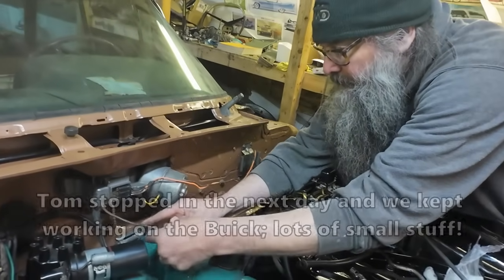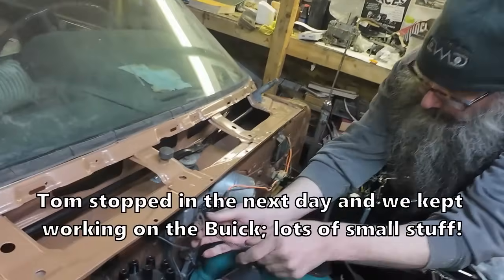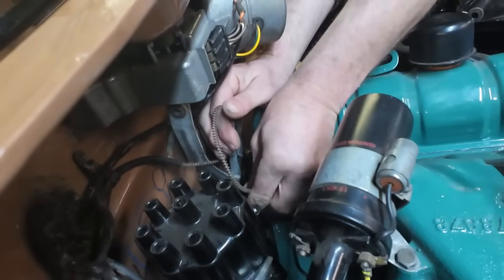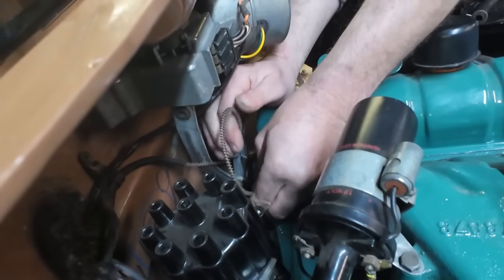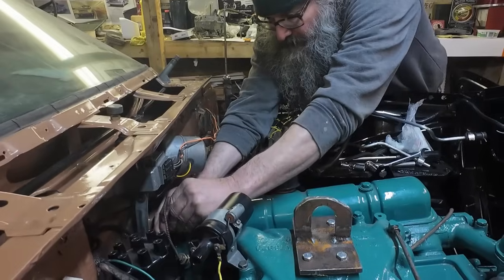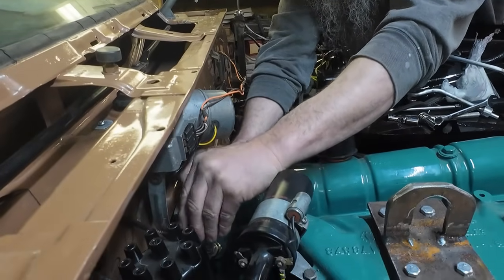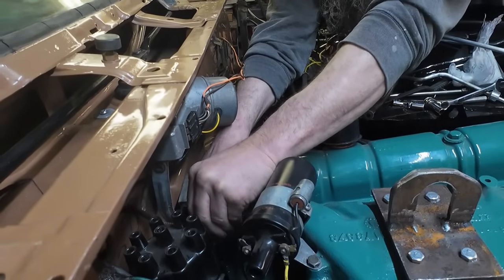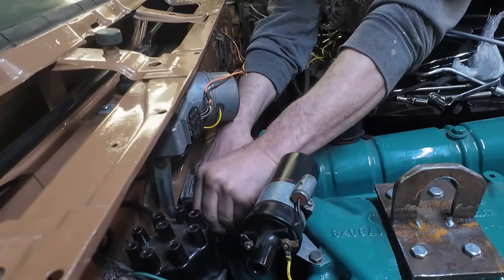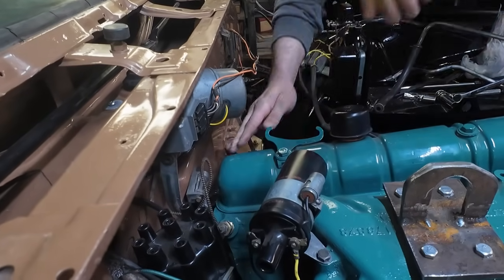Let's see if we can get this guy in there. Oh, that just looks like a bag of assholes. And bend it over this way. Some of that shit is kind of hard to start too. Yeah, this one's not bad. Just want to make sure we don't get too close to the distributor wires. Should do it.